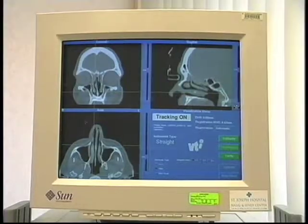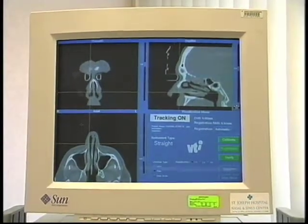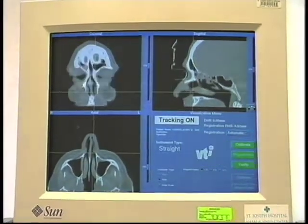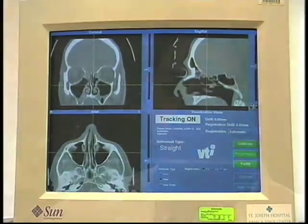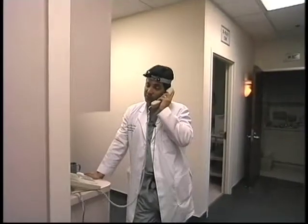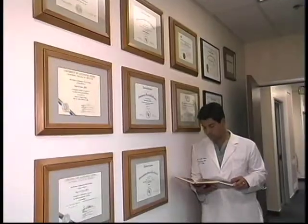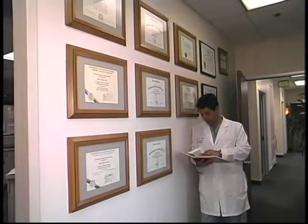So the future today is image-guided surgery, whether it's in the nose, whether it's in the spine, whether it's going to be in the brain, but it's all technologically driven. What's very nice about this technology is where before someone like myself would get referred many difficult revision cases, the technology is a tool to allow everyone to get better. Even my normal referring physicians use the technology and it allows them to be better and safer surgeons.